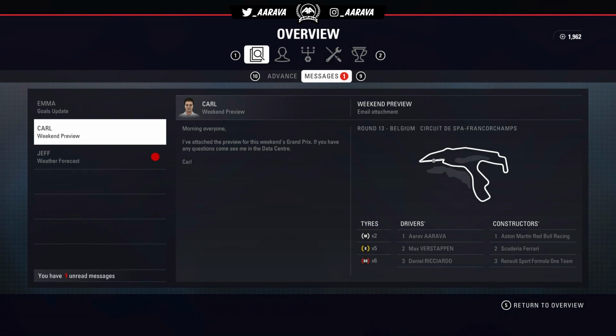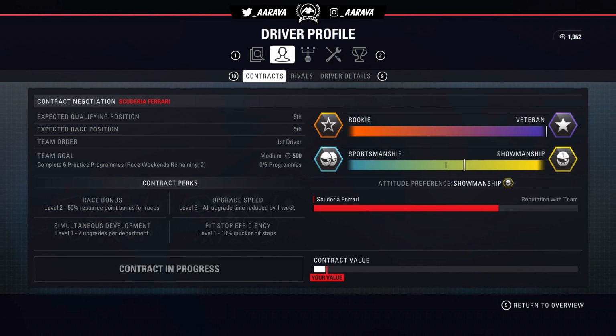If you did miss the previous episode, the Hungarian Grand Prix, then be sure to go check that one out before you see this one. But we head into Spa with a bit of rain maybe in the air for Sunday, so that'll be interesting to say the least for the race.